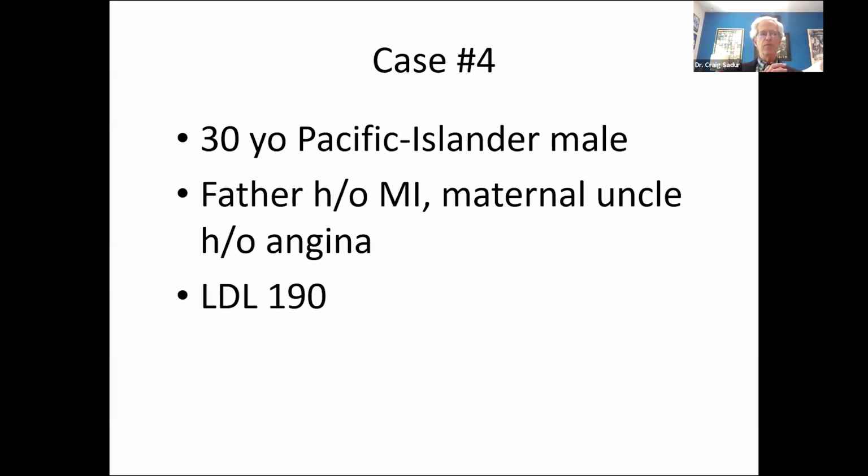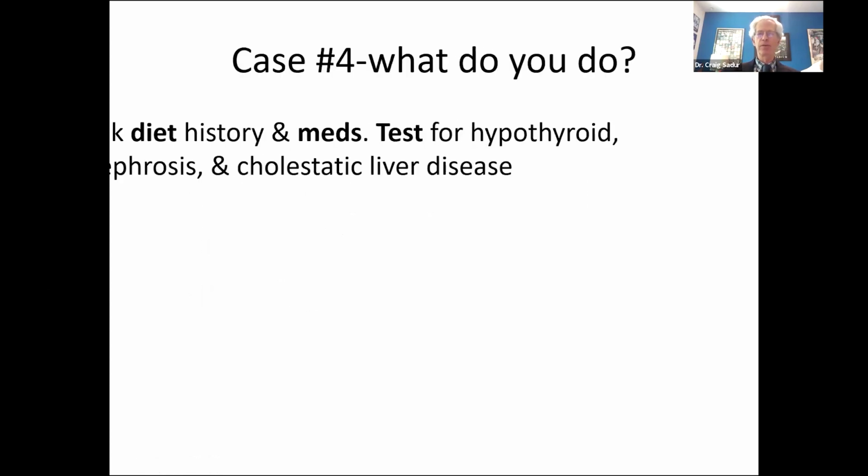Okay, case number 4, a 30-year-old Pacific Islander male. Now, ethnic groups like the Latino patient, Pacific Islanders do have an increased incidence of metabolic abnormalities that can lead to atherosclerotic cardiovascular disease. This patient's father had a myocardial infarction, and a maternal uncle had a history of angina. So he's got the double whammy. He's got atherosclerotic cardiovascular disease on both sides of his family. And he's got an LDL of 190. So with that, what do we do?